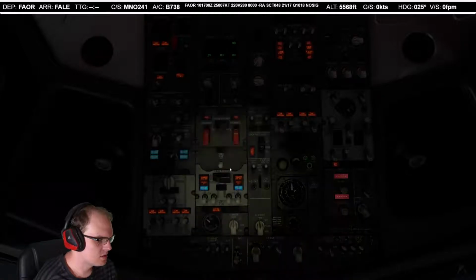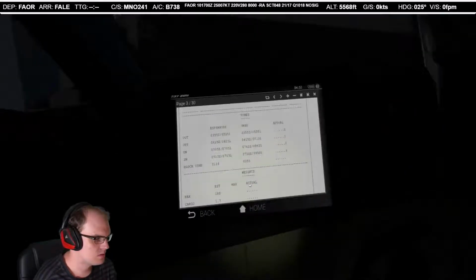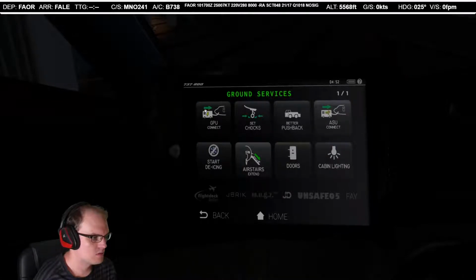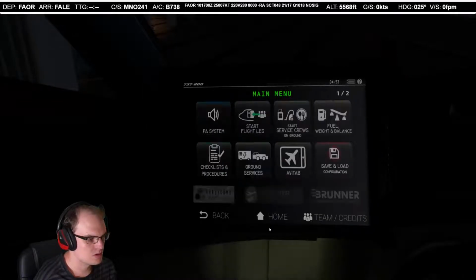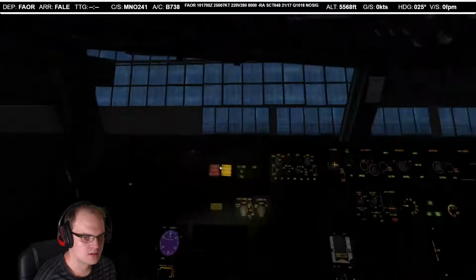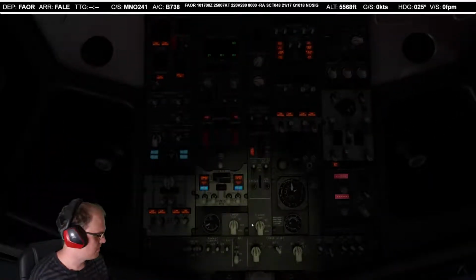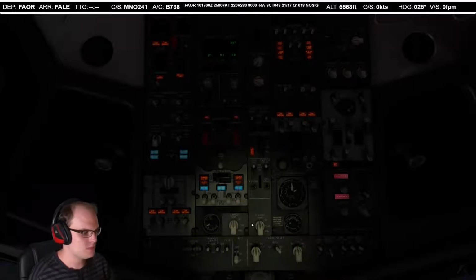Yeah, that's interesting about the ground power. So I'll have to... I wonder... I think we could actually just call it here through the little ZIBO app. That probably would have sorted it. But it's fine. We're gonna do the APU anyway. It doesn't really matter. Okay, so we'll just wait for that to stabilize.